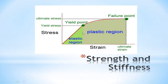Now, if that change in shape makes it up to the yield point, and I then remove the stress, or I remove the load, the material, or in this case the bone, will return to its normal resting shape. So we won't have a permanent change in shape. If I end up beyond the yield point, I start to see a curve occurring in my stress-strain curve.